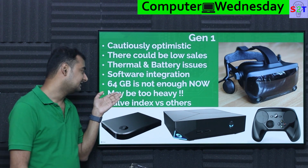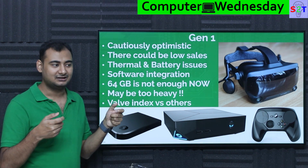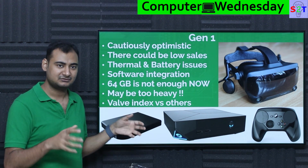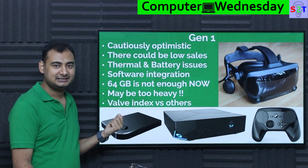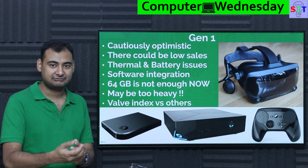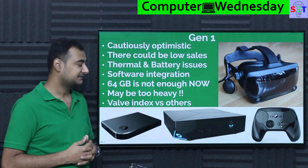Then another aspect is that it may be too heavy. Yes, you can test it out, but you have to understand, it's like how a person who is working out in the gym forgets how much weight actually means. If you keep doing this every day, you'll be like, yeah, this does not matter. But you give it to a novice, and they're like, dude, it hurts my hand. It happens when you're developing things.